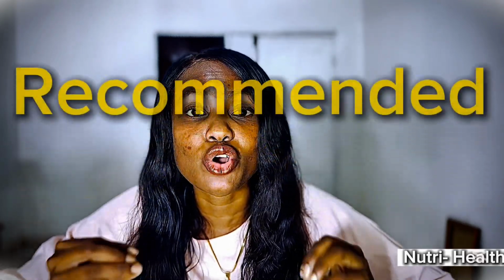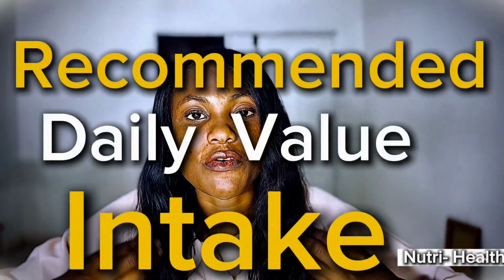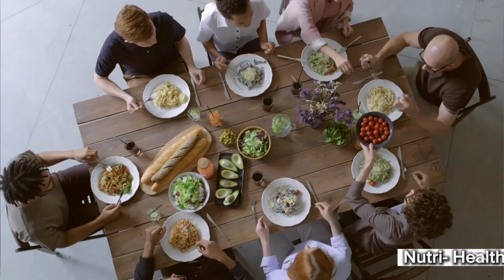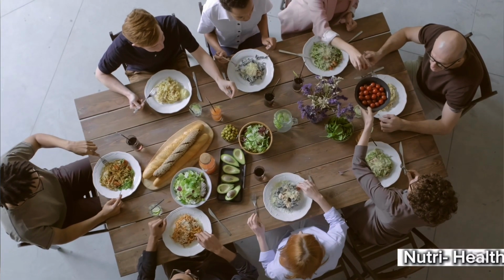I want to be sharing with you some practical steps and ways you can use to add more fiber to your diet, increase your fiber intake, and possibly give you the opportunity to reach your recommended daily value intake for fiber. Now, fiber has a whole lot of healthy benefits to your body, and it's very necessary that at least the amount of food you take each and every day has some significant fiber to play all the healthy benefits that your body needs.